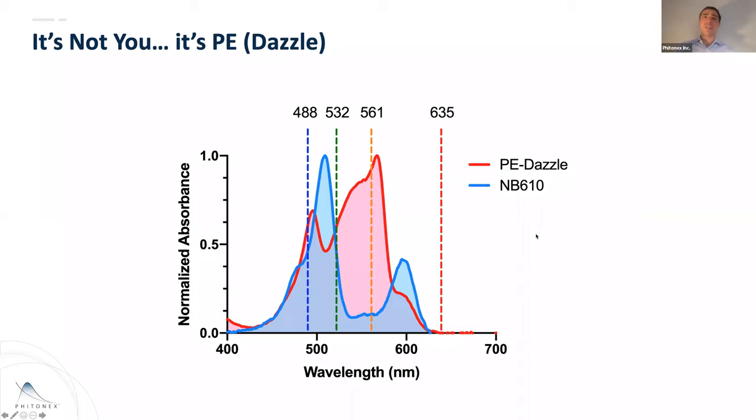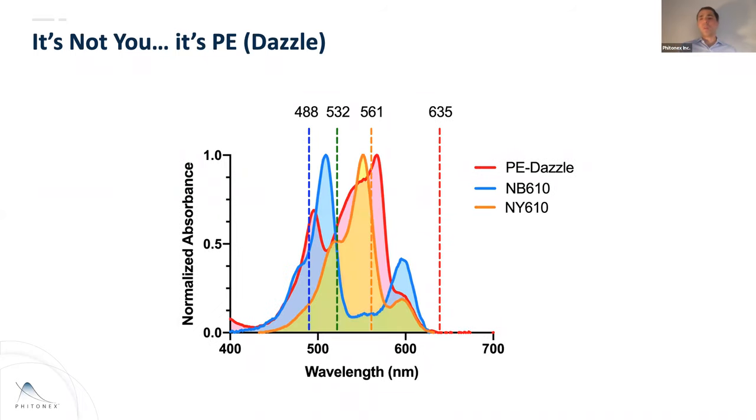The other way to think about this, and the reason that we can stack labels, is if we look at something like PE Dazzle. It's cross-excited by quite literally the blue and the yellow and the green lasers. So we have this massive cross-excitation profile, mostly contributed from PE. What we've done instead is separate the excitation off the blue and the yellow and treat them as separate entities. If we overlay the Nova Yellow 610 dye that we have as well, you can see we can uniquely excite the Nova Yellow dye off the 561 line, and we can excite the blue dye off the 488. That enables us to stack these lasers and leverage the full detector capabilities of those instruments.